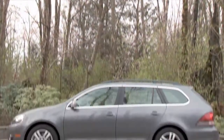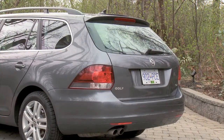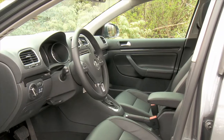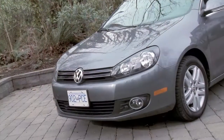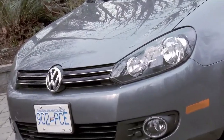The Golf isn't just back in name, but also with a new design that captures the essence of VW, but has been fully updated. Many people like VW cars for their understated design, and the tweaks to the front end are in keeping with this approach. The angular front bumper and nose are simple and effective.